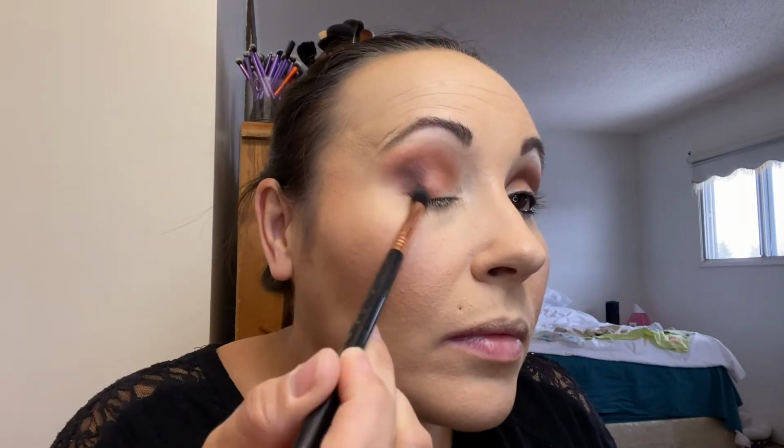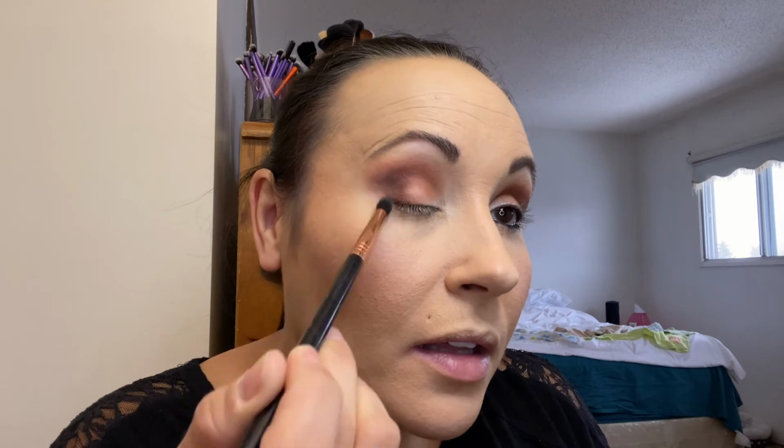Okay, so that part's done. So I tight lined my upper lash line between the lashes, and then I also put a whole bunch on the waterline on the lower side. So this is really dark right here, so I feel like I should probably blend that out. Just a little bit because I do want to keep the shape. I like how dark it is, so that is definitely good.